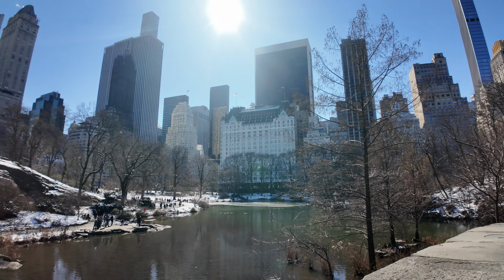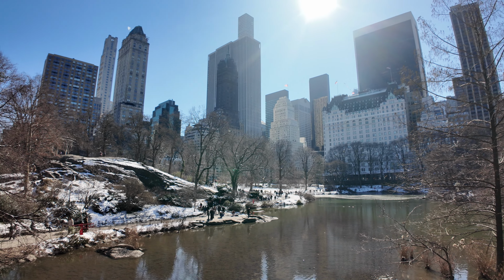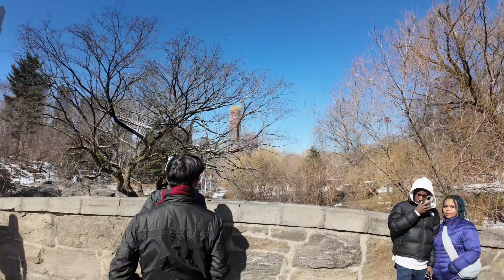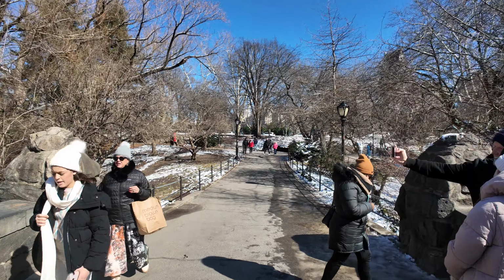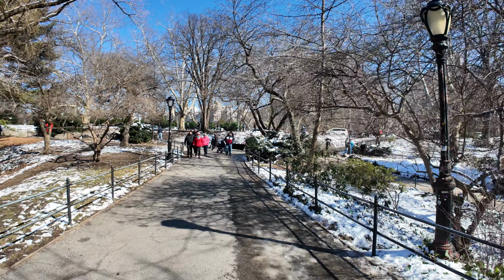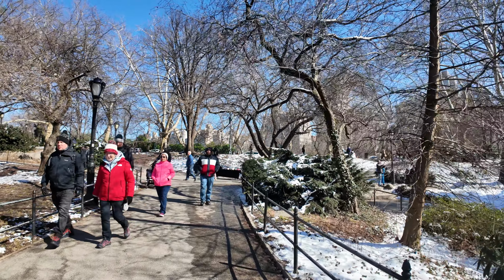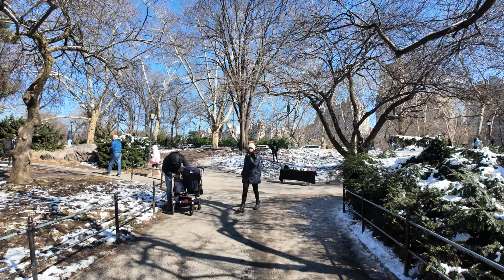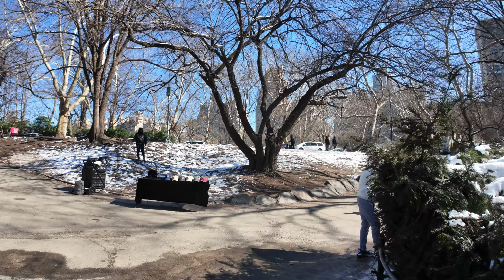Yeah, so if you're into taking photos, you can't go wrong here. Look at this view here. Let's continue this way. Okay, looks like my camera's still good, so hopefully, okay, we'll continue.